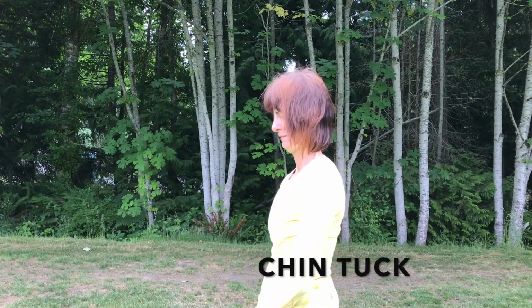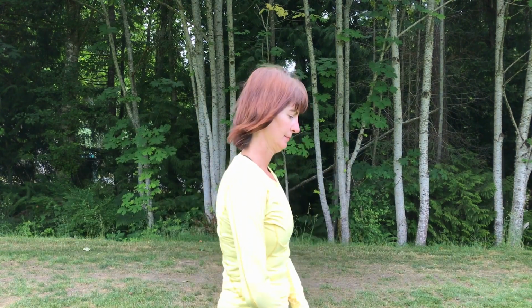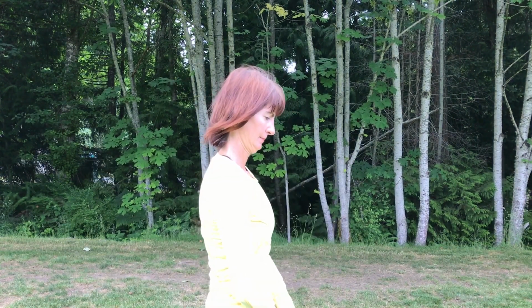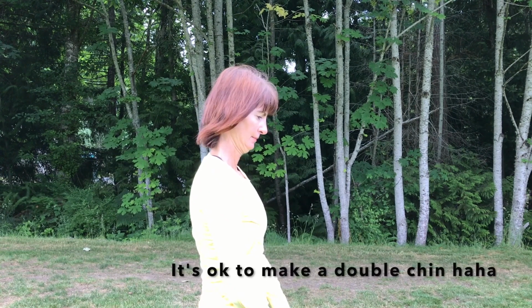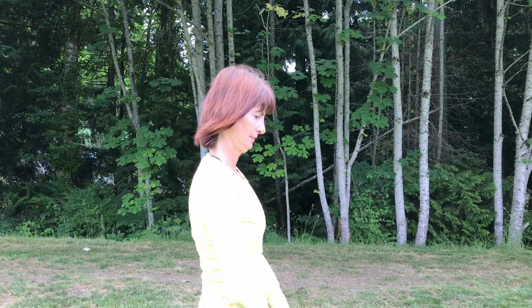It's exactly as it sounds. Stand erect and tuck your chin back, and you will feel as soon as you do that it starts to stretch out the muscles in the back of your neck, which are very often tight when you work in an office. This is a great stretch to do anytime. Hold for 20 to 30 seconds.